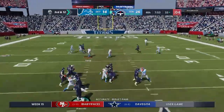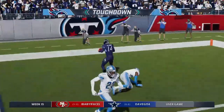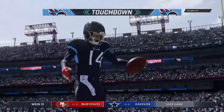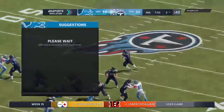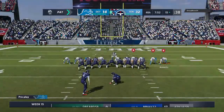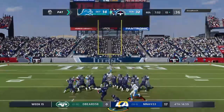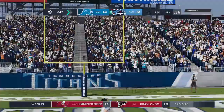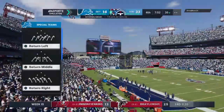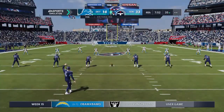Now Prescott. He sets to fire deep. And it's caught in the end zone. Touchdown, Tennessee. Dak Prescott now has 4 touchdown passes on the afternoon. And the Titans are able to extend their lead. And that one makes this a 19-point game. Good. Makes the score Titans 33.